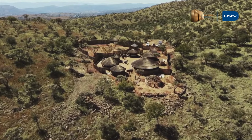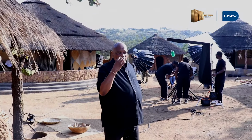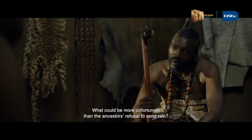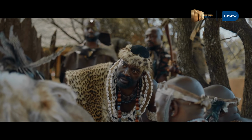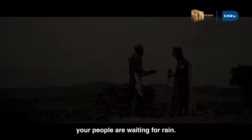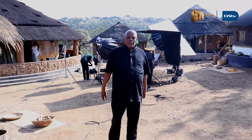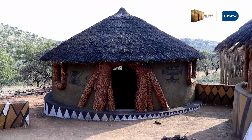The set is actually the second phase of the series because the series starts during a drought, during the reign of Queen Modjadji's father, Mambo Mogodo, where the huts were much older, there was drought, there was no greenery, and there's devastation because the ancestors were very angry at her father. I'm just going to take you through some of the huts.